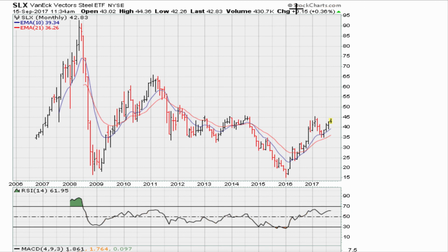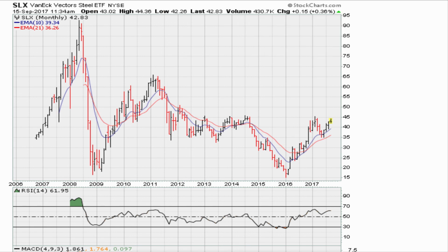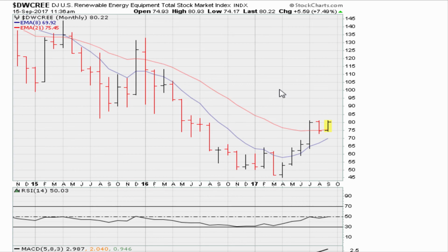Now, speaking of commodity, let's take a look at a sector that is seemingly breaking out. DW is the Dow Jones Renewable Energy Equipment sector, and this is the weekly. Now, if we take a look at the 34-month chart, so 34 months of data on a monthly chart, we can see that the price is coming close to breaking out, which would be bullish, of course. And this is a representation of the solar sector.